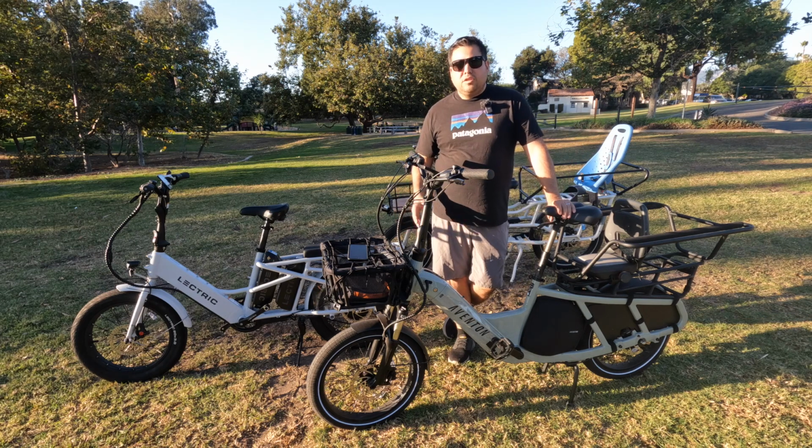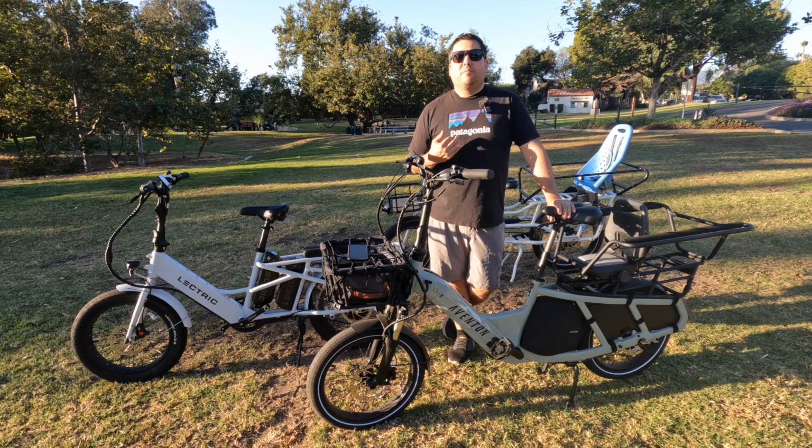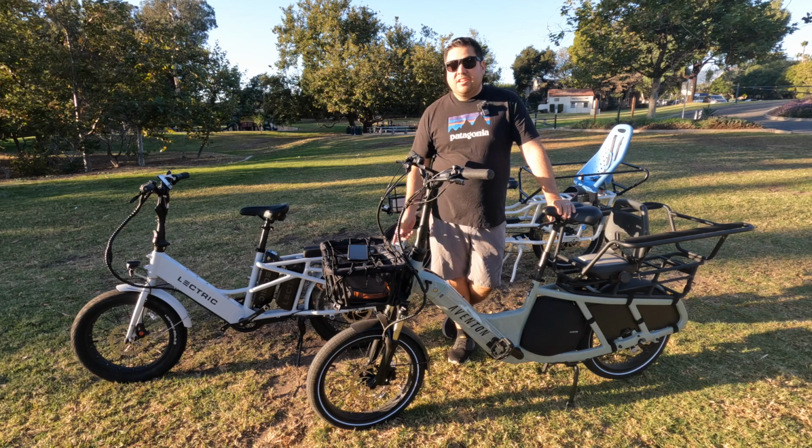Another point about just the design and the frames, and this is a really important point for me, especially because I tend to ride with my children, are the kickstands.